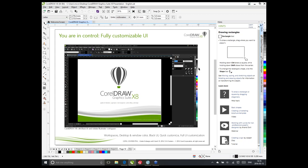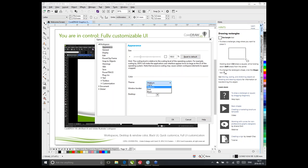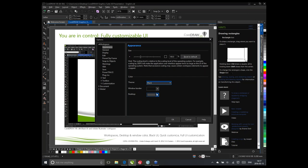One of the features that we've had requested for quite a while from our users was the capability of having a dark UI. And with CorelDRAW Graphics Suite X8, this is the first version where we're introducing not only the capability of customizing all the workspaces and UI, but also to make it a more darker UI and look and feel. If I come to my options and select the theme, I can go from light to medium to dark to black. And it's for you to choose the look and feel you want of the product.